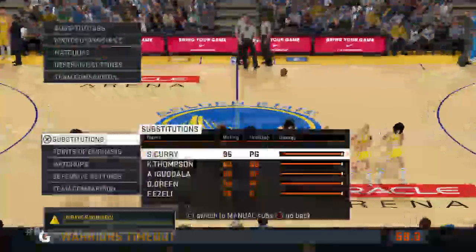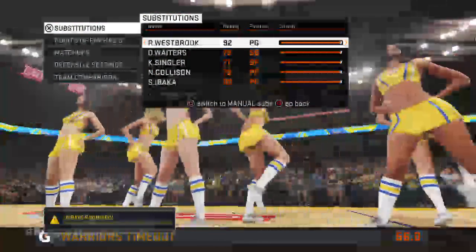Looking at who's out there now for the Thunder. Nick Collison's checked in for Steven Adams. Singler comes in for Kevin Durant. And it's Waiters in for Andre Roberson. And, you know, the Thunder had road trouble right out of the gate last season, guys. They only had 1 road win in their first 9 road games.